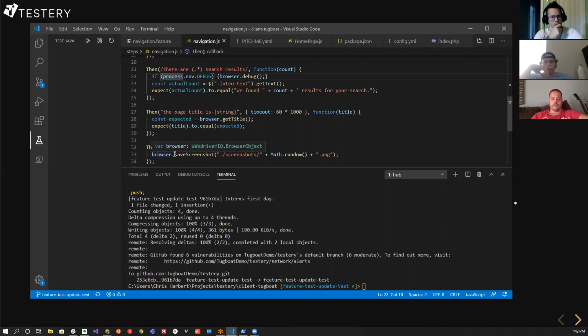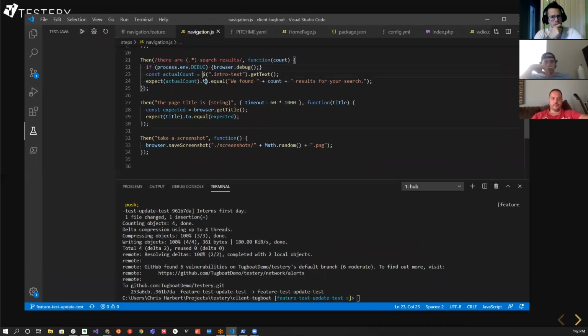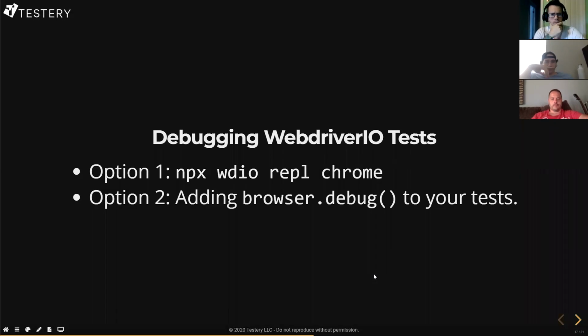So when it comes to web testing, one of the things that is most likely to go wrong is something like this changed, where it used to be called intro text and now it's called entrance text or something like that, because somebody was working on the feature. And so using those debugging techniques can be useful for seeing why a test isn't working. Any questions about test writing before we jump into the part about Tugboat and Testery?